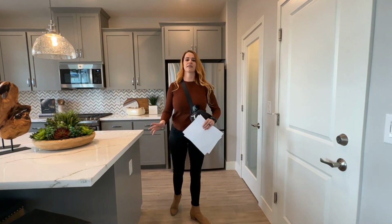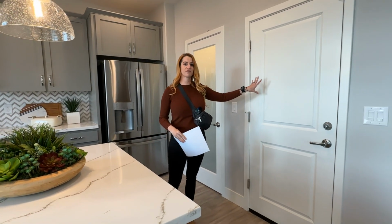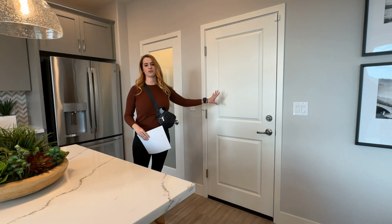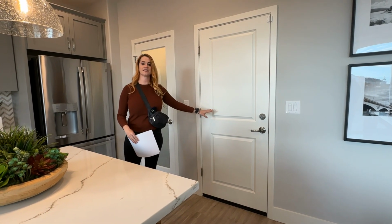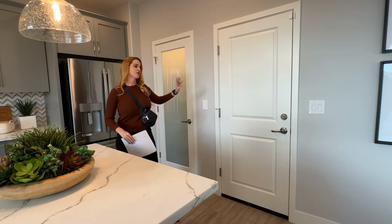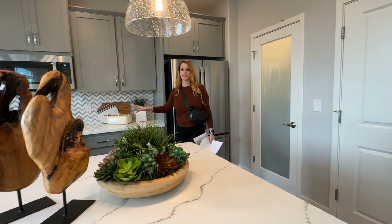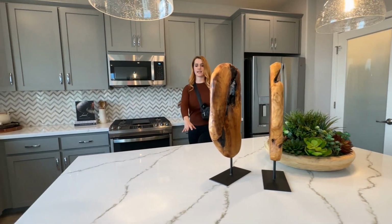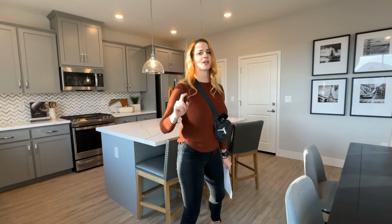Now, one of the things that I love about this kitchen is that this door right here is gonna be your garage. So it's perfect for those days when you're unloading your Costco groceries. You're not having to cart your groceries through the whole house. It's easy because the garage door is right here. You've got a nice size walk-in pantry, and then you've got really nice appliances, as well as a great center island right here.